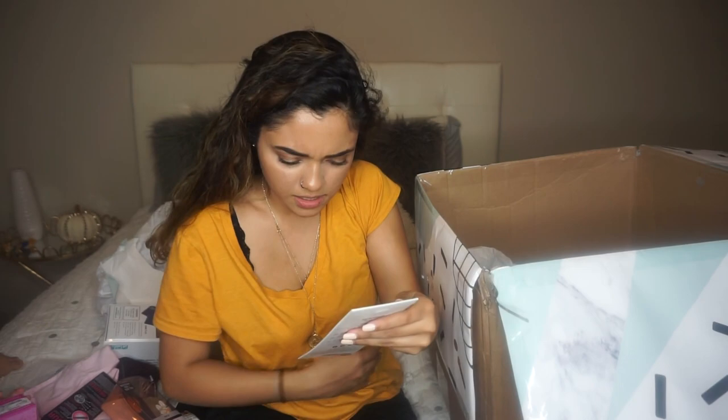My camera overheated, but we're doing this again. I need to reposition it. Okay. Like I was saying, this next thing is from Lacey. Apparently Lacey wrapped this. This is a, what is this? Freckle tattoo. That's so cute.